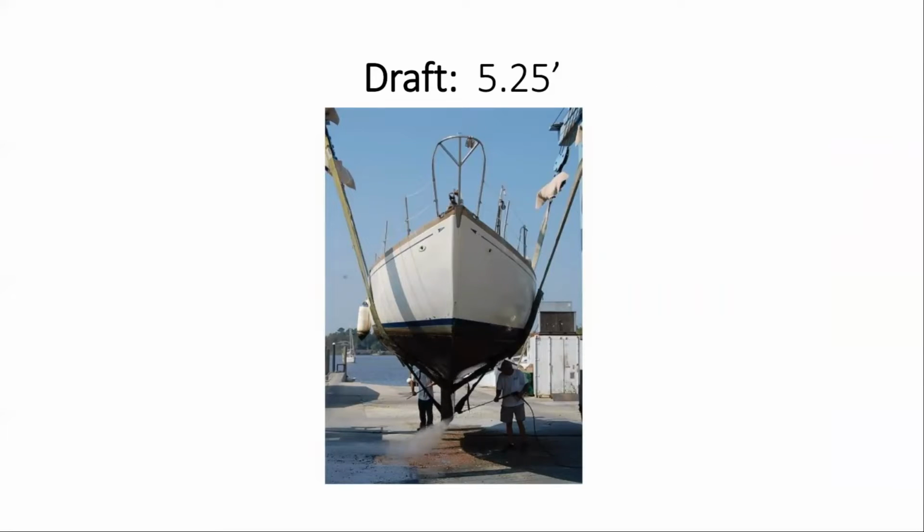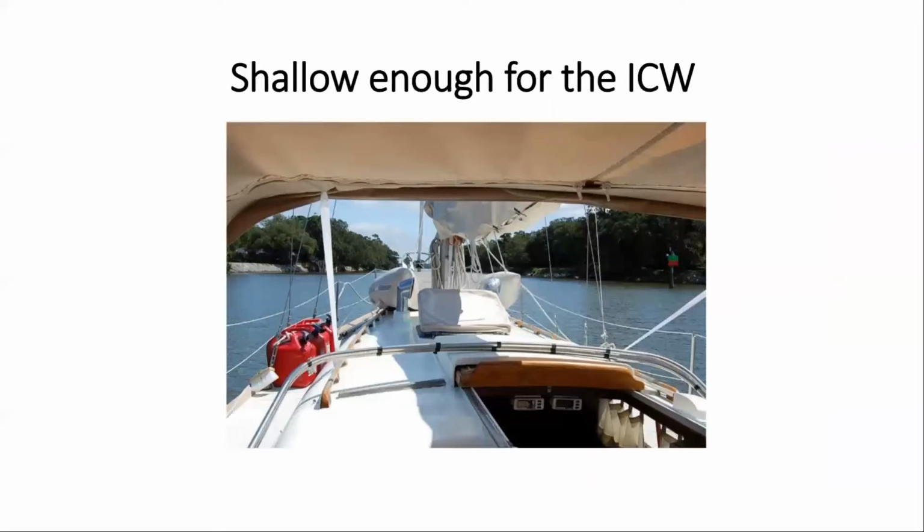You can see from this slide, the boat is a nicely burdensome hull. There's a lot of good room in this boat, but still the draft is just a little over 5 feet, which is very helpful, shallow enough for the intercoastal waterway, which is where I bought the boat and where I sailed and based the boat. I sailed the boat offshore and up the intercoastal waterway, trying to get back to my home in Maine.